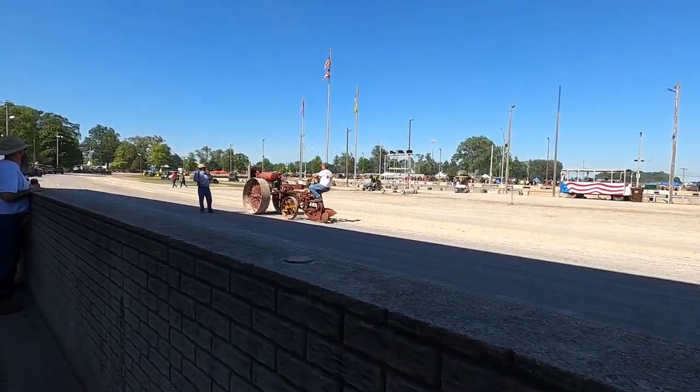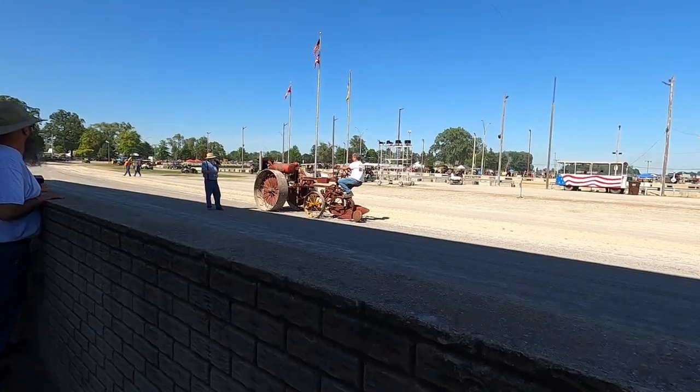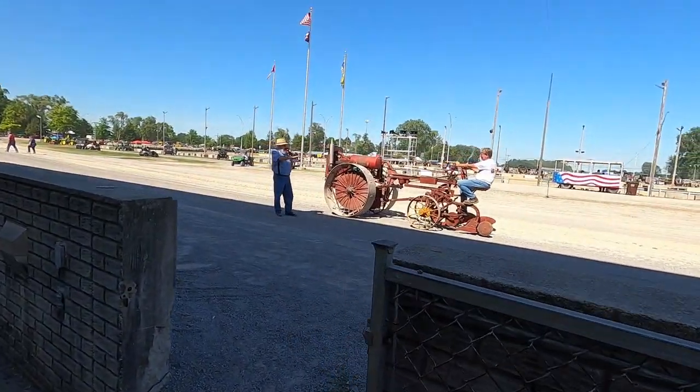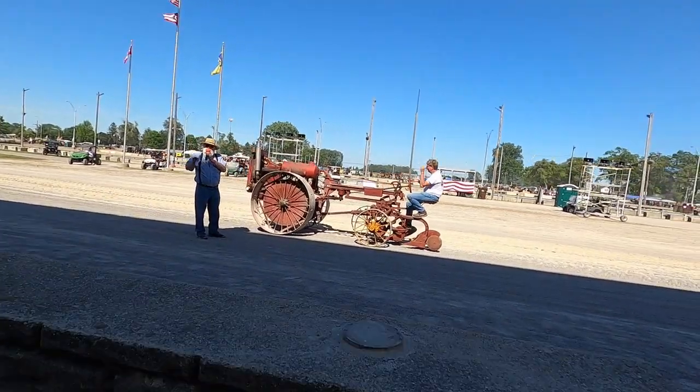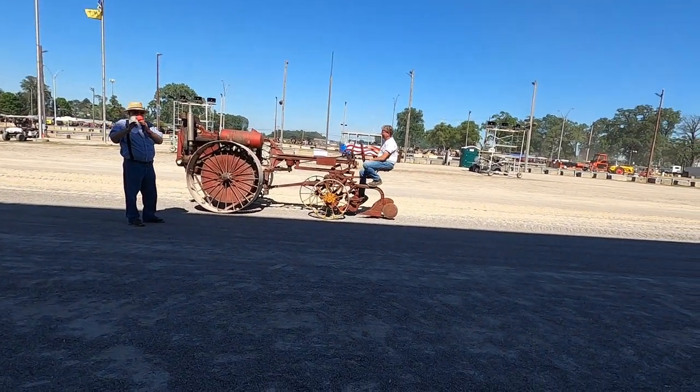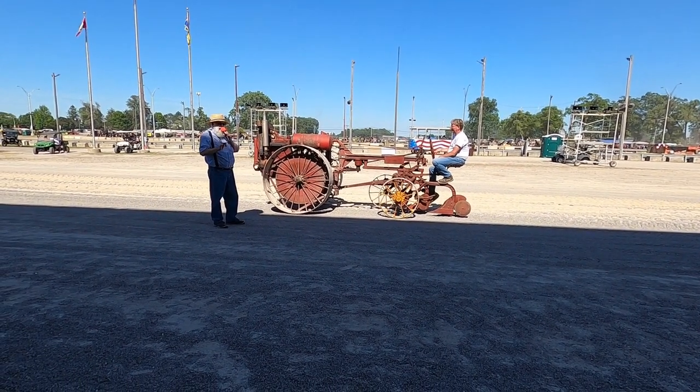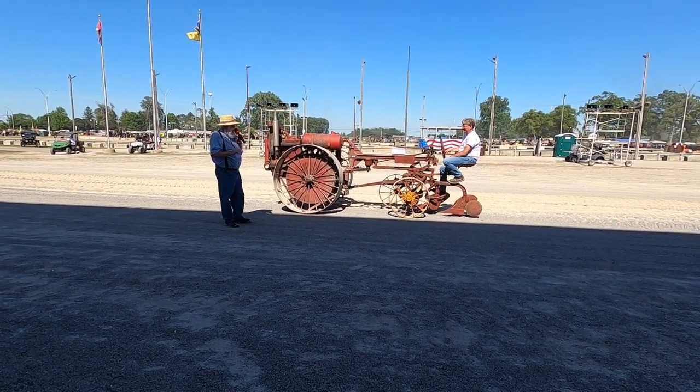It has factory electric start and lights, which was unusual. And this was a very pivotal time in American agriculture. So it's a very unique piece of equipment. You don't see very many of them, and you're fortunate to see one.